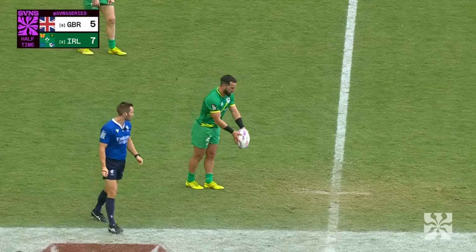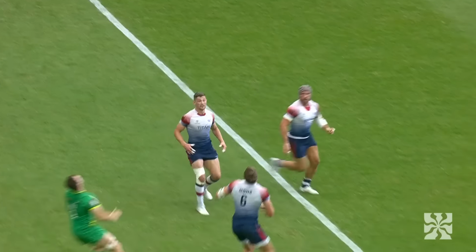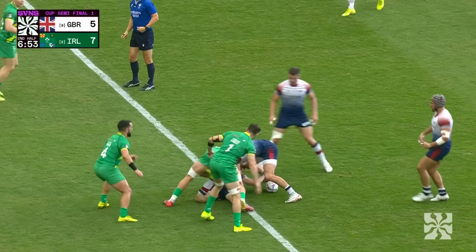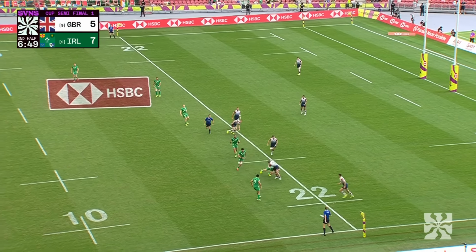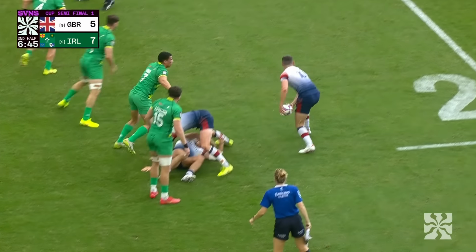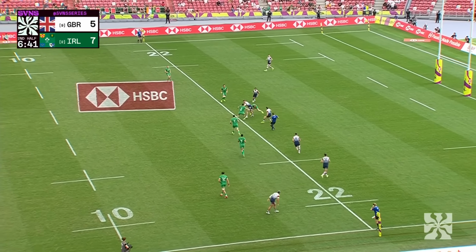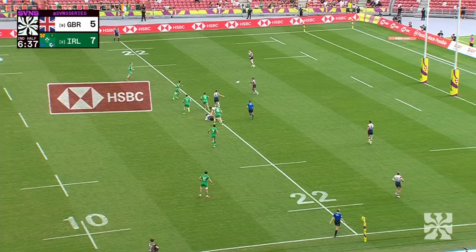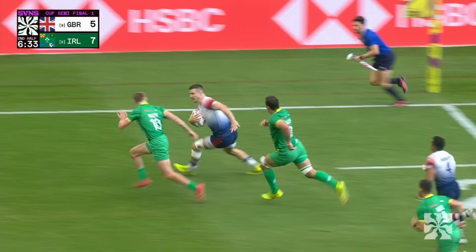And the permutations, if Great Britain win, Argentina go through, and if Ireland win, it's normal transmission, so to speak, as Great Britain from inside their own quarter begin this fresh phase in the second half. And the shift. Harry Glover. Barreto, quick hands. Out to the right edge.